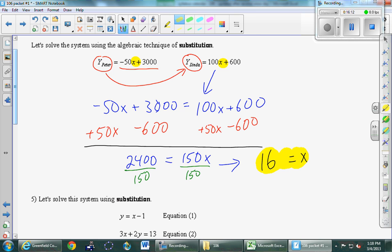But let's just go ahead and plug into one. I'll plug into Peter's. So we get Peter's y value is equal to negative 50 times, we just figured out it's 16, plus 3,000. So type that into the calculator and act surprised. See? Jenny's picking up on the technique.